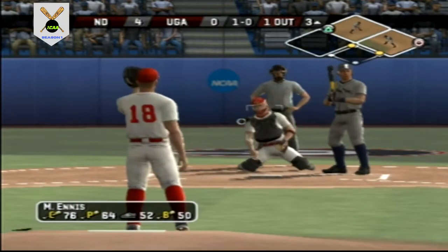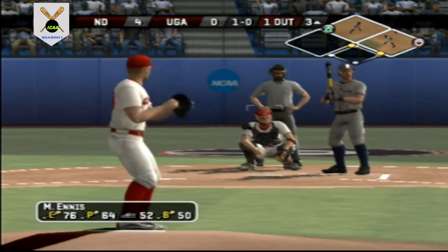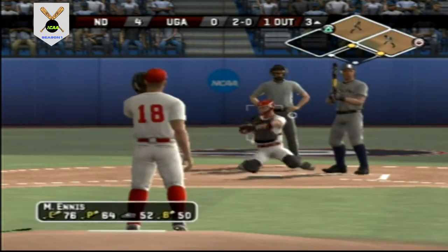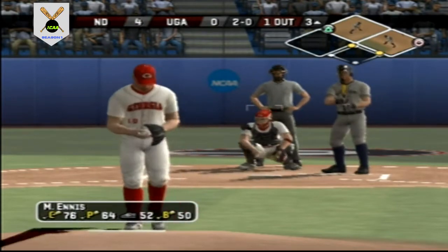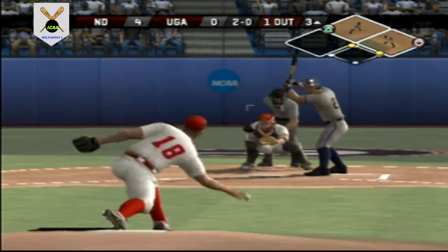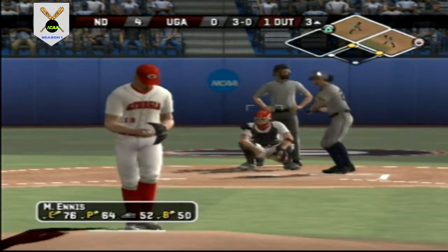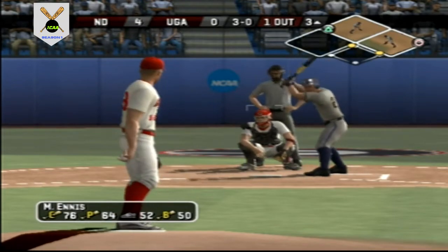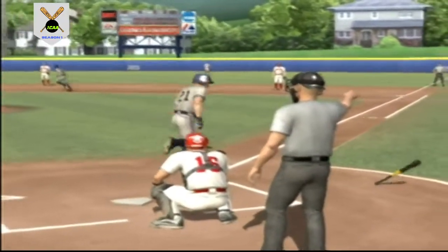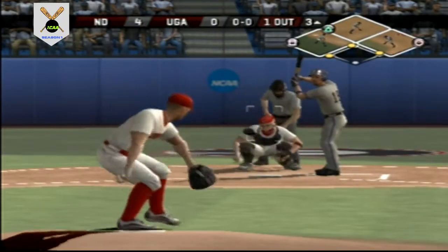Fastball misses wide. Fastball misses inside for a ball. Takes a fastball outside. Take your base. Walked him on four pitches. Number 16 is up next.